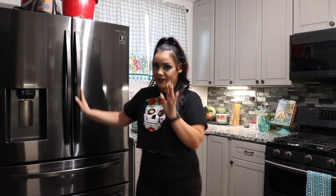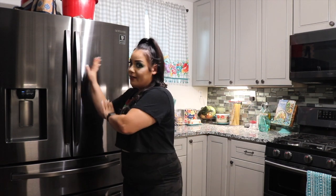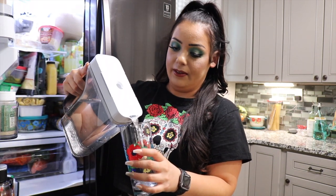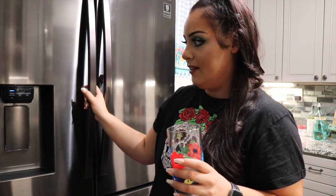So that is the specific color. But come here, let me show you not the innards of our fridge, but my favorite function of it. Okay, so say you're a bad bitch who wants to stay hydrated. Don't look in my fridge, it's not the most organized right now. So you pour yourself water. I'm not gonna do the whole glass because that's just ridiculous. But anyway, you put it back in the fridge. You close it, and then check this out.